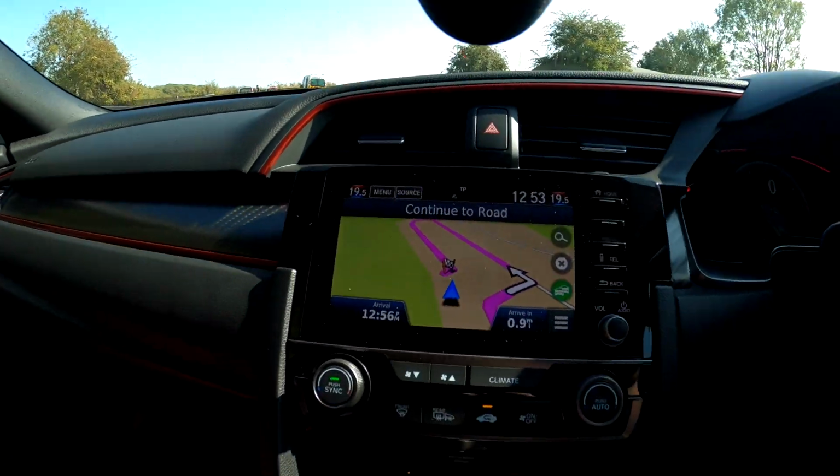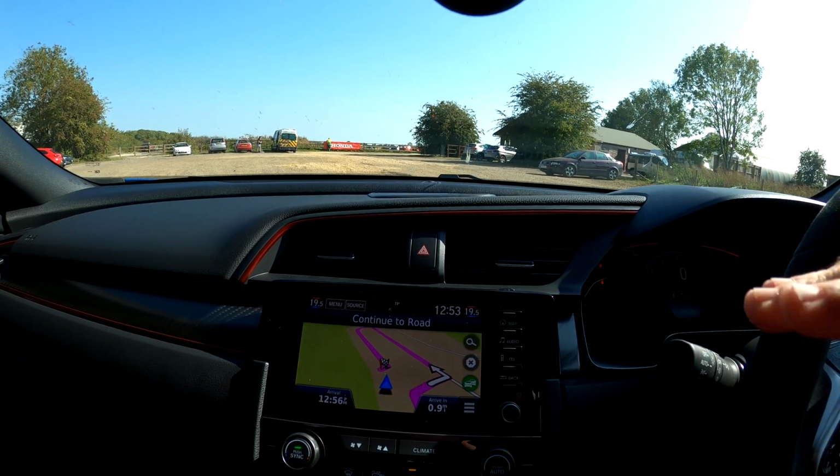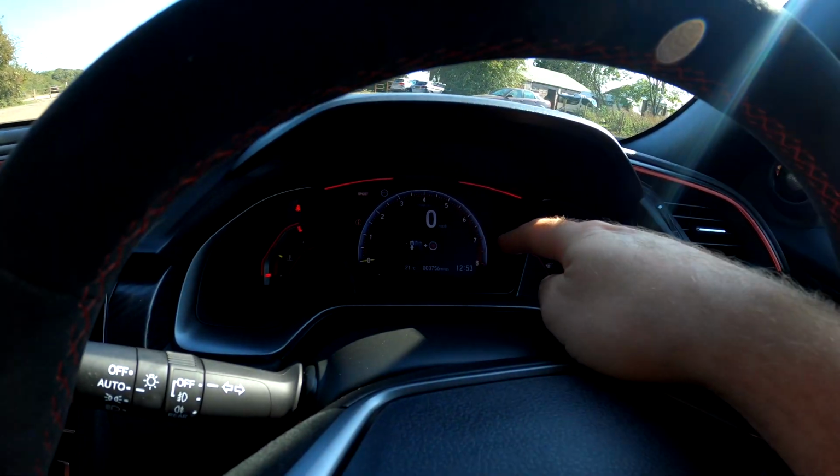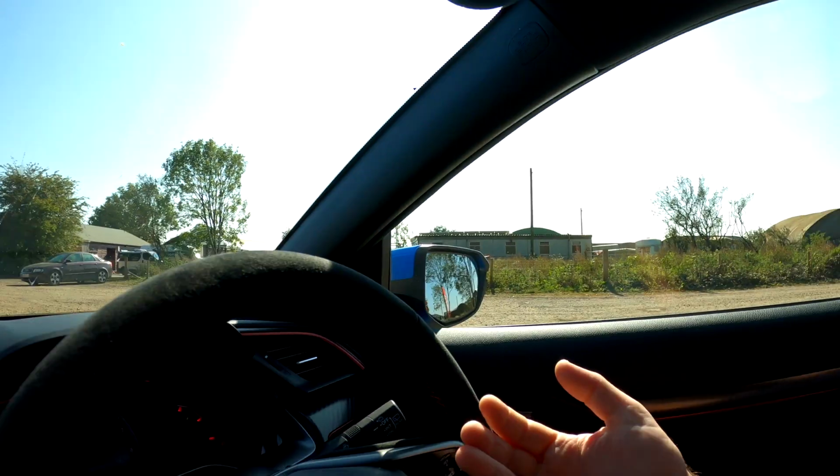Things that annoy me, the infotainment is still the same old stuff. At least it's got physical buttons. It's Garmin, it's very dated. The dash is pretty dated as well, but it does the job. And it does everything you need to.